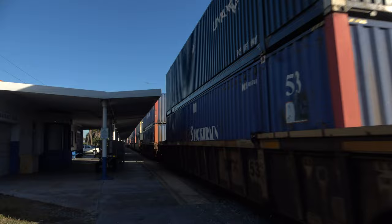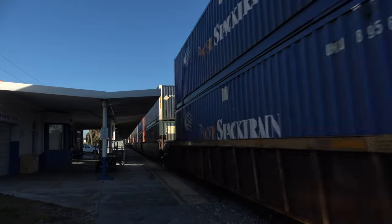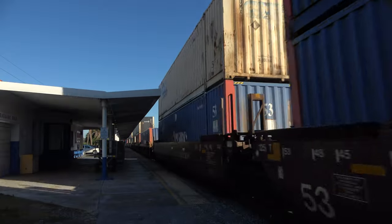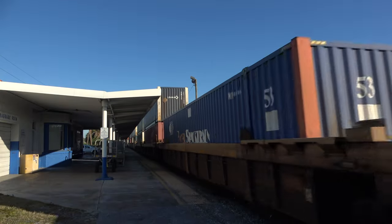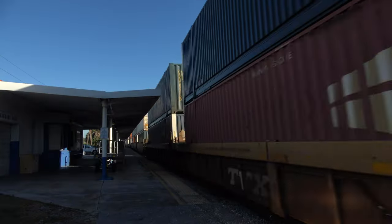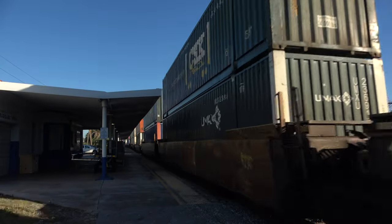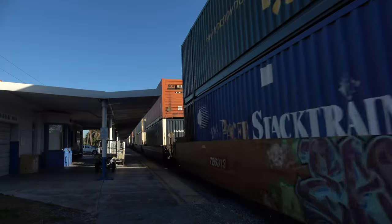I-177 is an overnight container run from Jacksonville to Winter Haven, whose intermodal logistics facility is about 6 miles south of the station. Catching the train in daylight was possible today due to an unscheduled departure from Savannah, probably as a result of the constantly fluctuating supply chain environment.